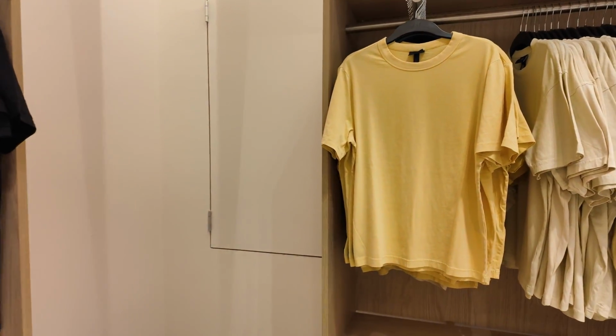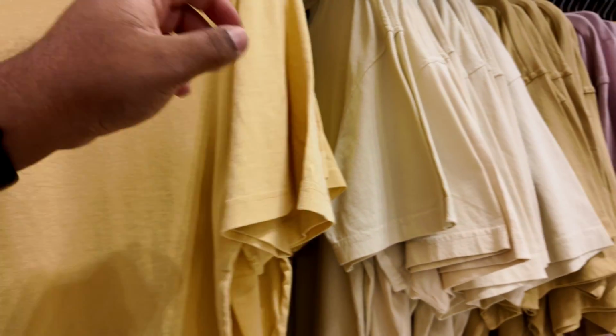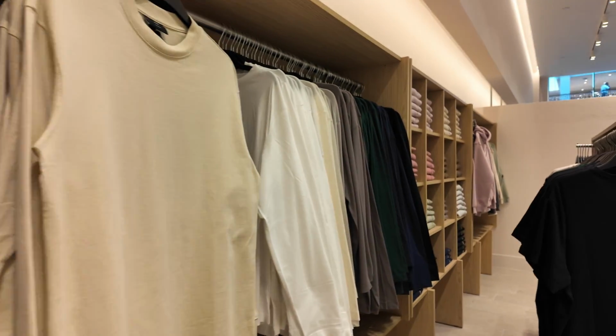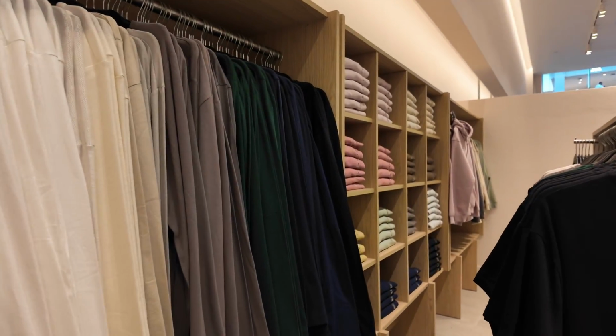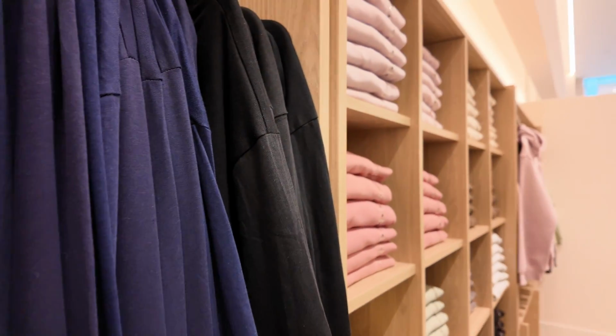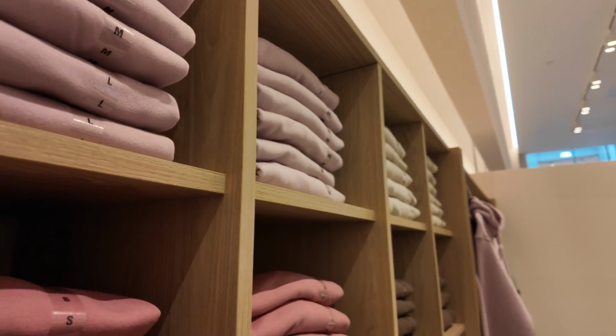What kind of style do you like? Do you prefer t-shirts with a collar or without? With a collar is a little bit more formal, and without is a lot more casual. So it really depends on the occasion and your style.